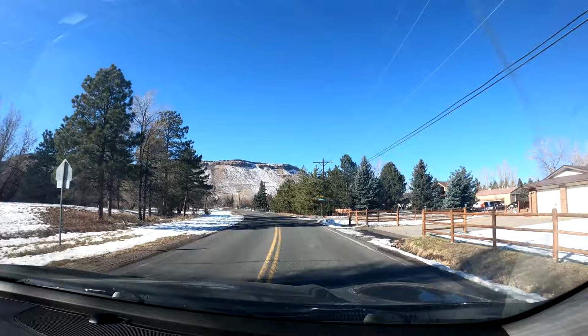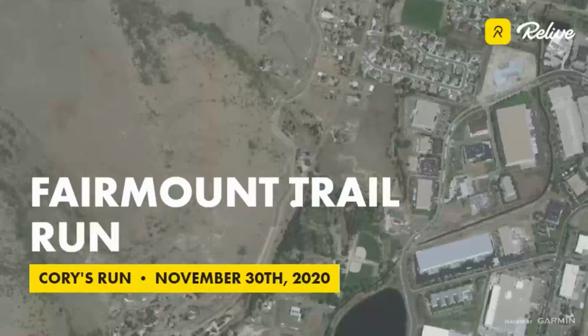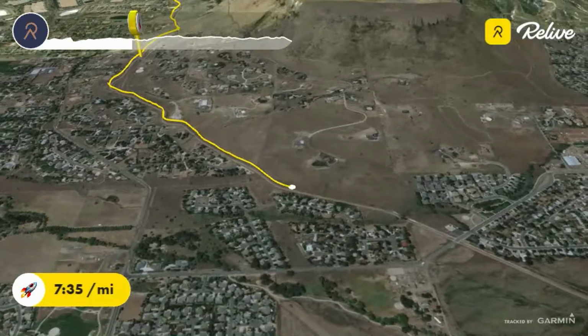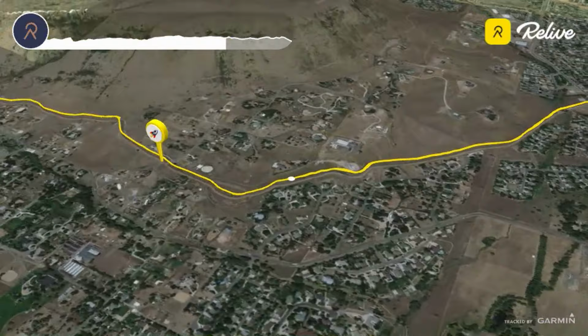Today we're going over to North Table Mountain, which you guys know is one of my favorite spots to trail run. We're actually going to be going along the Fairmount Trail, which is a trail just on the east side of North Table that you can run from north to south. It runs for about 6.5 miles round trip from the North Table east side parking lot. It's a really popular trail that you can go for biking, horseback riding, hiking, and obviously running.